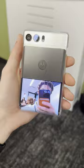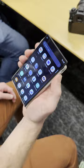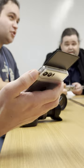By default, the Rizr looks like a normal phone with a 5-inch display, but double press the power button and the screen rolls up and expands to be a 6.5-inch display. It's like going from an iPhone 13 mini to an iPhone 14 Plus with just the press of a button.